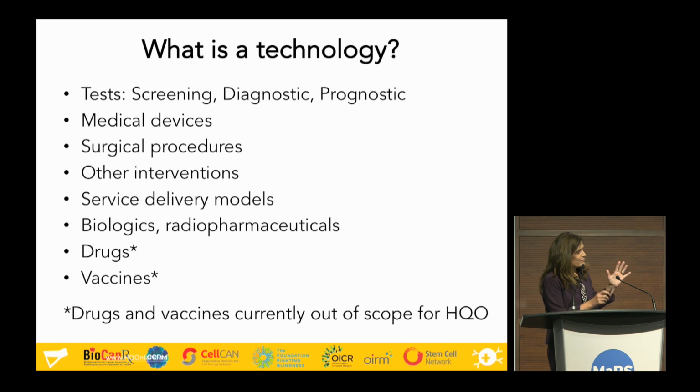So I'll just do a little bit of level setting. We use this word technology all the time, and I heard it as I was listening to the previous speaker, and I was happy about that because I always get asked, well, what is a technology? Are you working with computers, or are you just working with widgets and gadgets? In fact, it's a term whose history is about 40, 50 years old now, but it essentially is any treatment for a healthcare condition. It can be a drug, it can be a vaccine, it can be a test to screen or diagnose a patient, it can be a surgical procedure, or a way of delivering care in the healthcare system. At Health Quality Ontario, we do evaluate everything on there except drugs and vaccines. That is done with our other partners within the Ministry of Health.